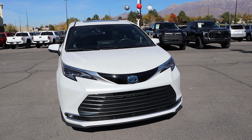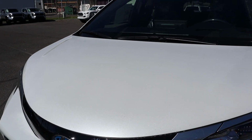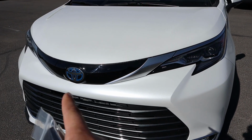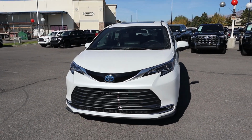So starting with the front end of the Sienna, I think it looks really sharp. This has a really nice metallic white paint job, and popping down below, the turn signal indicators and everything look pretty cool, if you ask me. Of course, you've got the blue on the Toyota logo to signify it's a hybrid. This does come with fog lights, and overall, it's a sharp looking minivan.